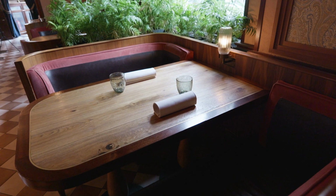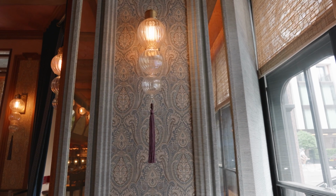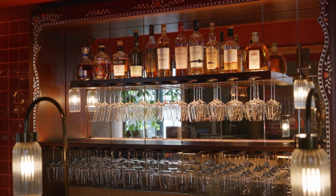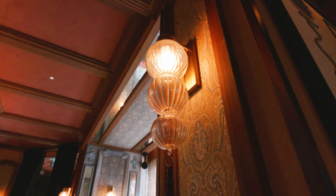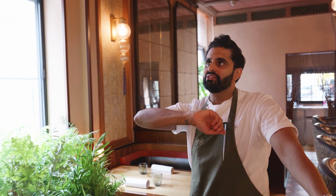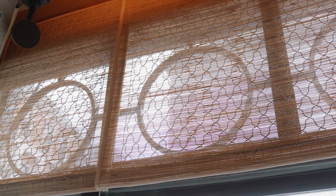In the dining room, again keeping that theme going of using patterns from my childhood and from my grandmother's on the walls here, and these tassels and lights that come from Calcutta, which I found when I was out there. Finally, another piece of art right behind you, as you're going to turn around. Another piece of art that I found while traveling through the desert just outside of Jaipur.